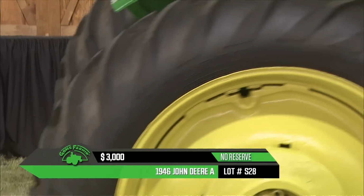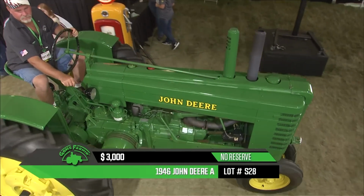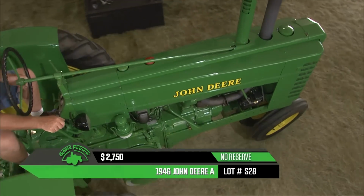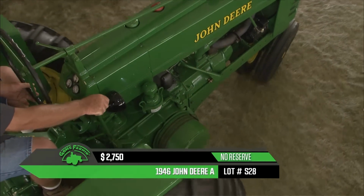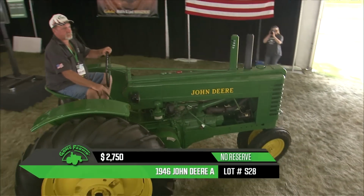That's actually how my dad got started in the two-cylinder tractors, was just like a tractor like that. I think he traded 50 bales of hay and 50 bales of hay and something else for a 46A.